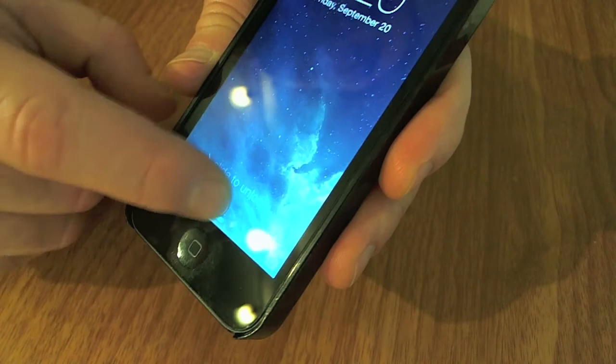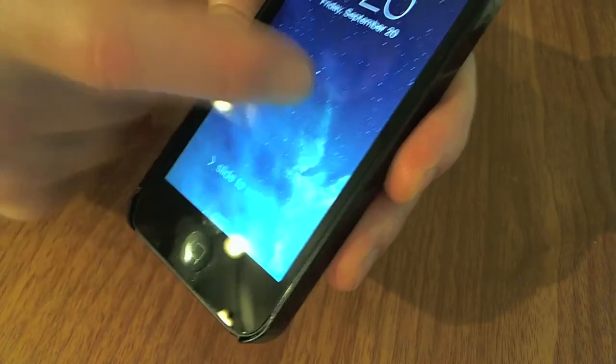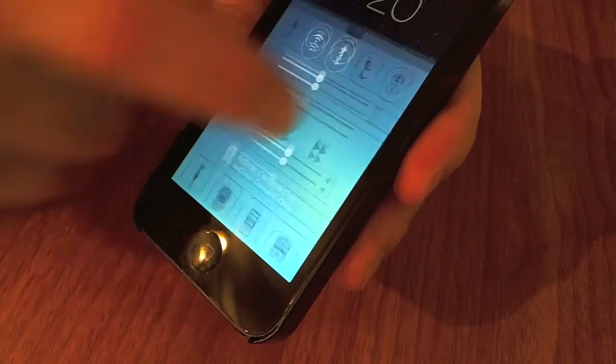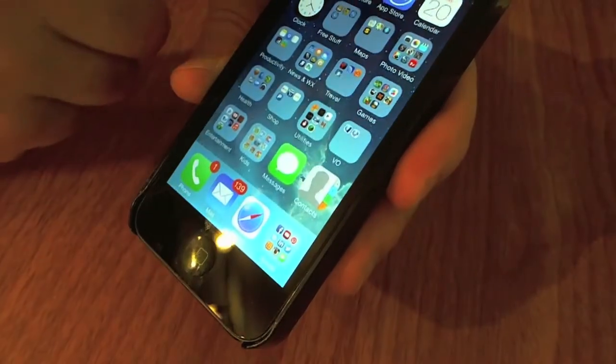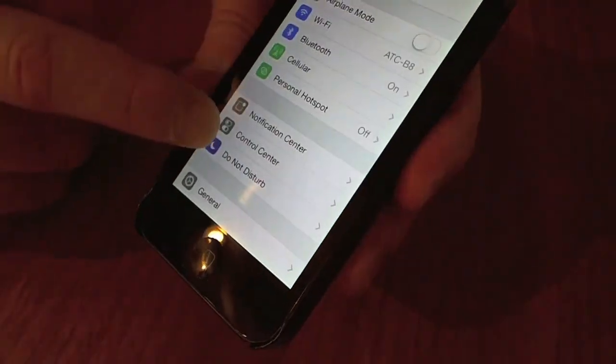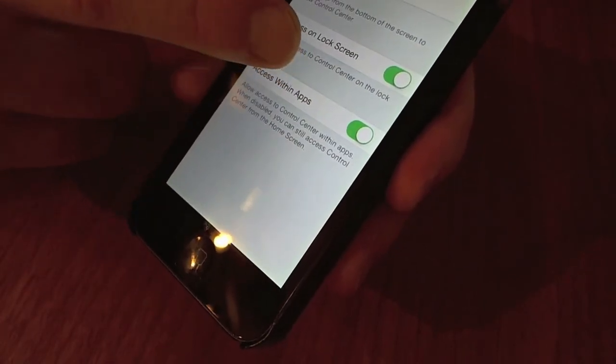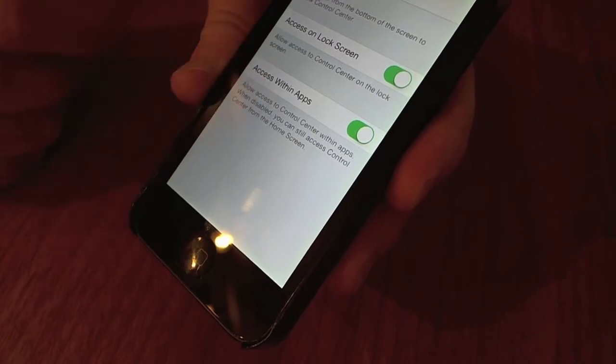And if you don't want the Control Center showing up on your lock screen like such, then it's real simple to disable that. All you have to do is unlock your device, go into your settings, then go down here to Control Center, and then you can disable that on lock screen and disable it within apps.